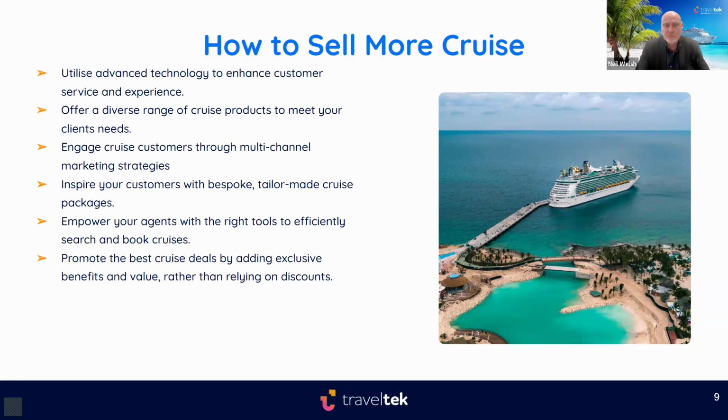Inspire your customers with bespoke, tailor-made cruise packages. If you're a travel agent, you could sell cruise only, and some of those packages are also given to you by the cruise line. But if you're a tour operator, you could use our technology to sell cruise with flights and hotels and create your own tailored packages. Empower your agents with the right tools to efficiently search and book cruises.